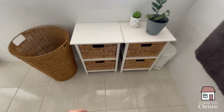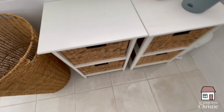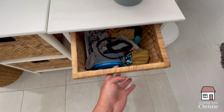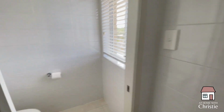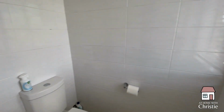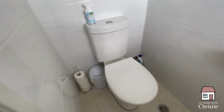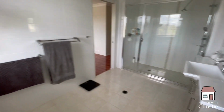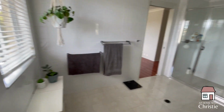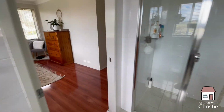And I had these old little things with the baskets. I keep my hair straightener and stuff in one of them, and my scrunchies in another one. I had to do that because there's no drawers at all in this entire huge bathroom, which is a little bit silly, and it's been a bit of an issue. The toilet is a little bit separate to the rest of things. So that's the ensuite. It's a good size, but very limited in storage.